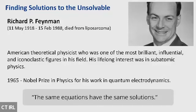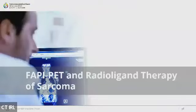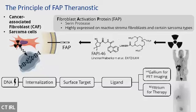What was his advice? Same equations have the same solutions. So why not try the same principle in other cancer entities? And this is exactly what we do for sarcoma. So we are currently establishing FAP-directed PET imaging and radioligand therapy to have a new entity of imaging and treatment in sarcoma.